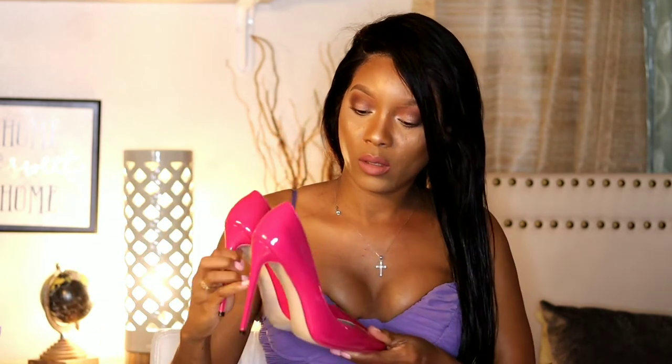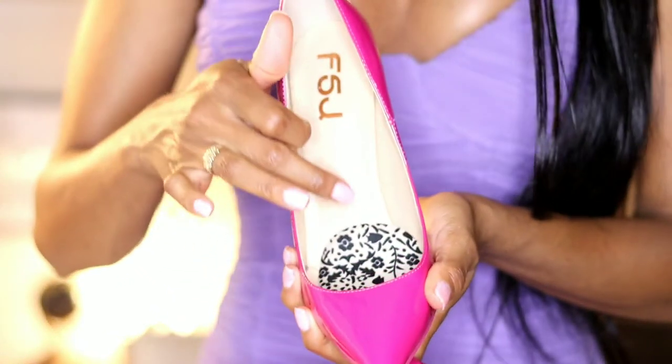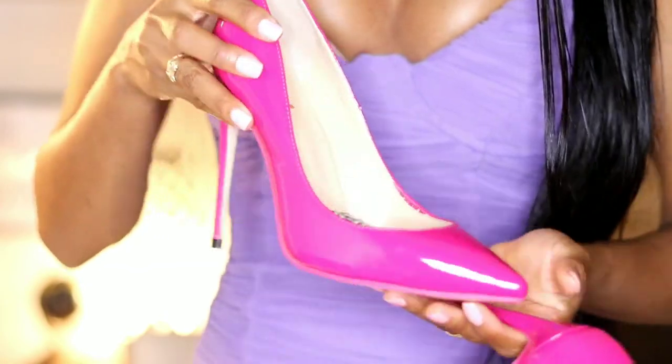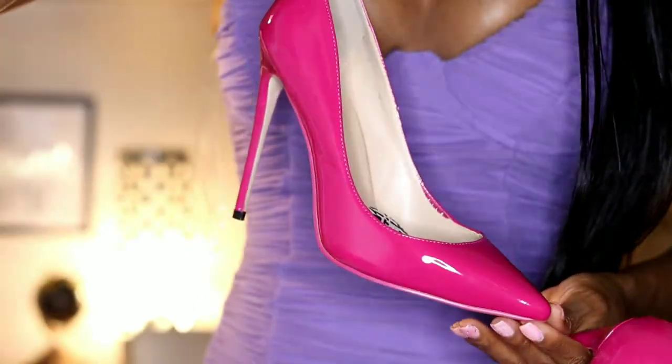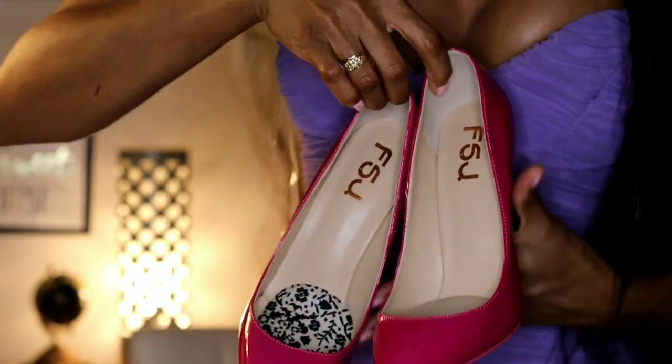Is this one right here, and the brand name is FSJ. This one has really pretty shoes. The first one I showed you is the same brand, so this one. Once again I had to add this inside so it can be more comfortable. It's really pretty. When I try it on, you guys can see it better.